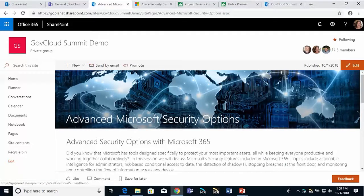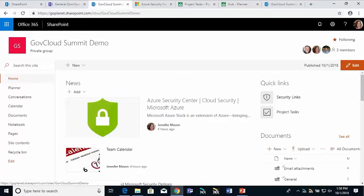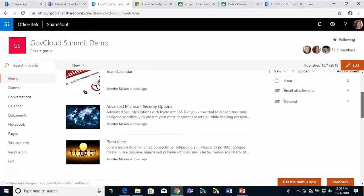Again, if we go back to the home site, I'm also able to add some easy links for people if they wanted to click on things and drive directly into content. I can add some quick links there. And if you notice, any of the documents that I had uploaded into Teams are available inside of my document library as well.